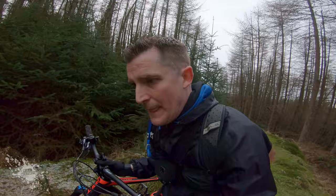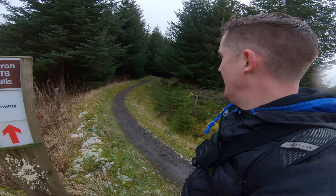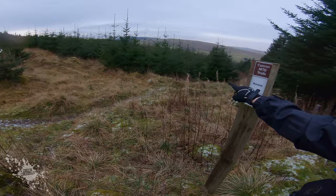Runway! Last trail of the day. It's marked here as red. On Trailforks it's marked as black. Interesting. I don't know why. Oh, it looks like there's a drop or something there. It looks like that may be a wee off-piste trail going down there. Not sure. Apparently there are some off-piste trails here.